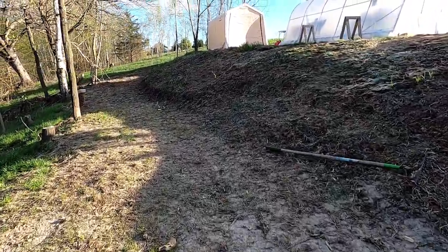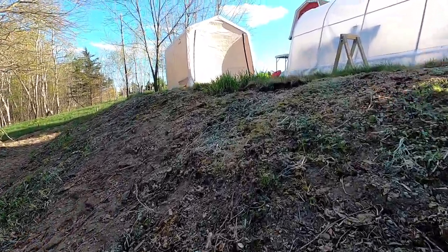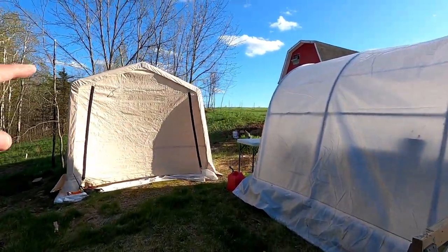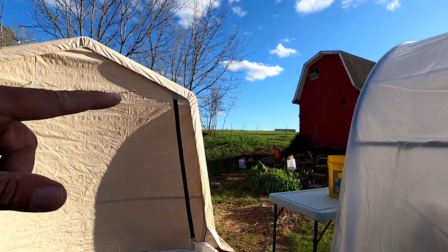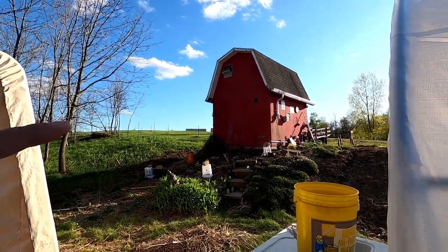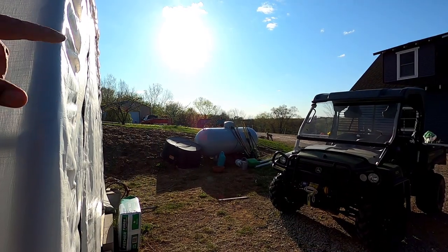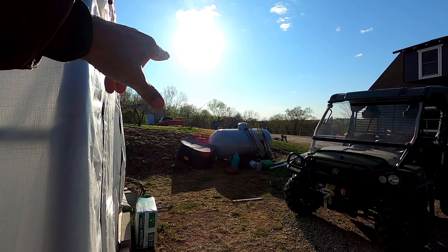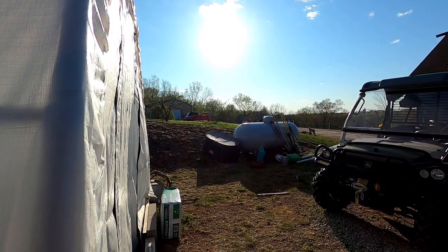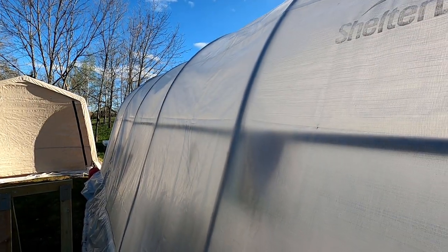Trying to stay behind this hill to stay out of the wind. So I have, what do I have here? 1, 2, 3, 4, 5 buckets here. And the last thing, oh, I forgot to show you this. I tipped the toilet garden on its side and put the big stock tank over it. So that should be all right. Now I just got to get some plastic and cover up that cornucopia.